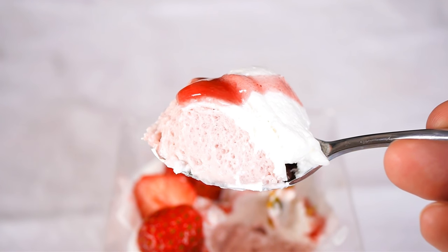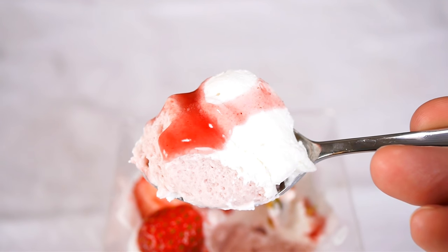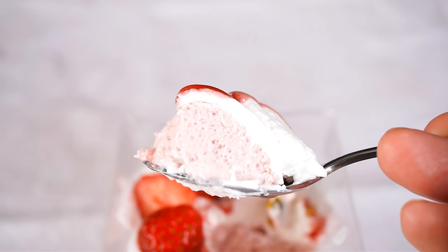いただきます. What's inside? Strawberry cream inside. It is mousse. It's like a strawberry mousse. It's really soft. Like really soft. How is it? Very creamy. Very creamy. And immediately it disappeared from my mouth. It's like melting. Try the bottom. The bottom is a little bit more firm. Yes, it is. It's like a panna cotta.